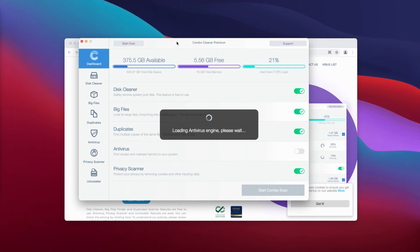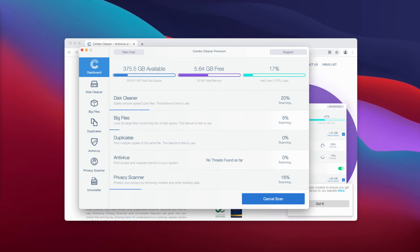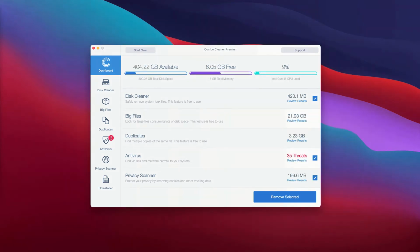The program is in trial mode initially, however, it also has some free features. They are disk cleaner, big files and duplicates. So click on Start Combo Scan and the program will give you a detailed report at the end of scanning. This is the end of scanning by Combo Cleaner Antivirus.